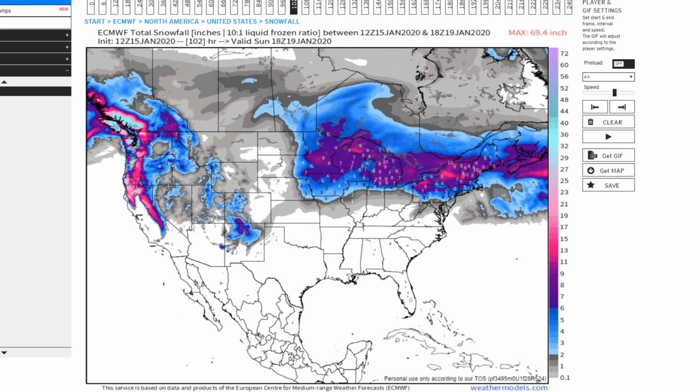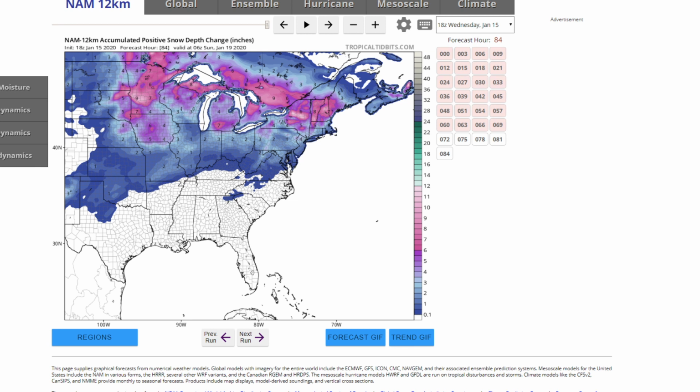Now, here is your NAM 12 km snowfall totals, and it is far enough to reach. The only areas that haven't completed the storm by now would be Maine. This only goes out 84 hours, unfortunately, so we can't see the full storm, but by the next run, you would be able to see it. You see, and this is the total accumulated positive snow depth change, and this is a bit more accurate. Models like the European model don't have this function, so I couldn't show you that.